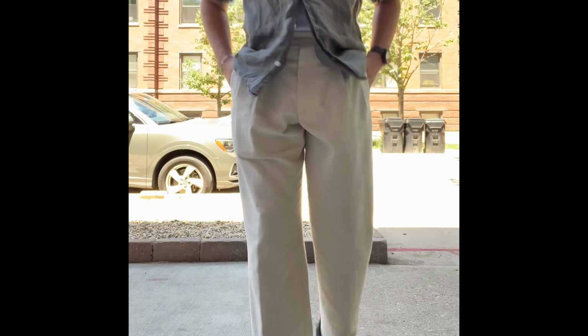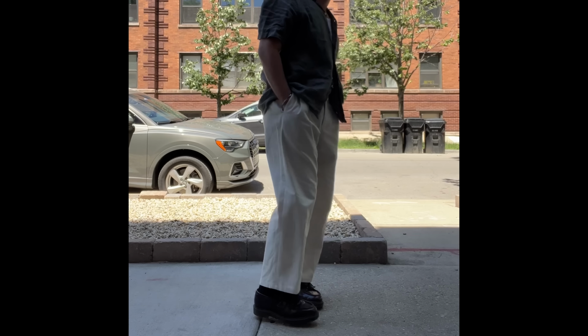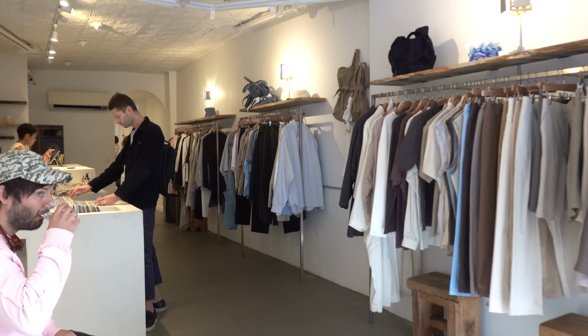This is by far my favorite pickup of the year so far. These are a Colbo double pleated trouser, and they're like a wide leg. I don't know if they're designed to be cropped, but since I'm short, they're at like a perfect break for me. Colbo is a New York based boutique that does clothing.